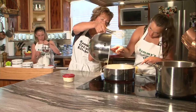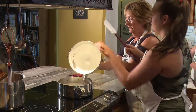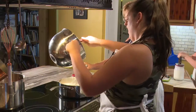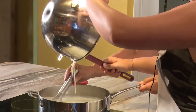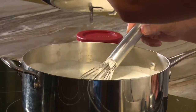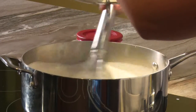Scrape it out, and right away start whisking it. Yeah. Okay, I gotta whisk. Watch this handle. We don't wanna lose any of that precious egg and sugar mixture. And this has to be now on a very low heat. And that's what you have to do.